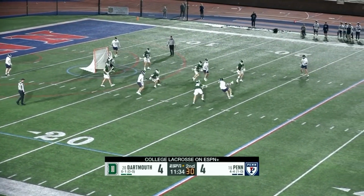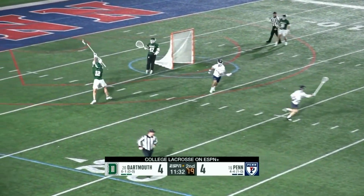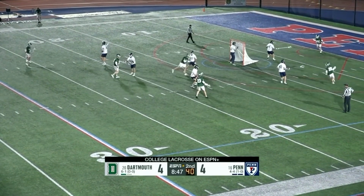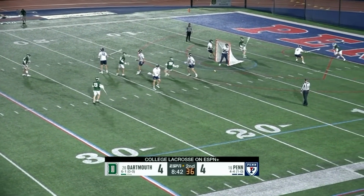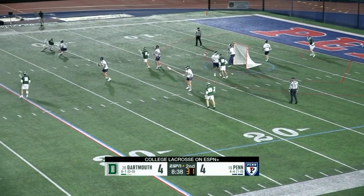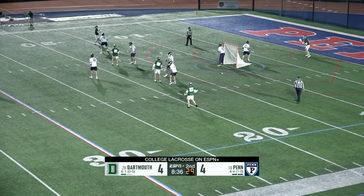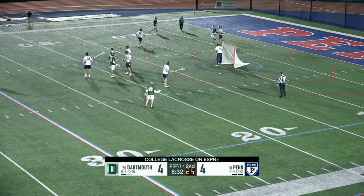Hoffman gets a step. Jump shot saved up top by Morrell. Keeping this one moving. Flag is down again. Another penalty coming up on Penn. Power on the move. Again, I didn't see it, Joe. I don't know if there was interference inside. But Penn keeps putting himself at a disadvantage.